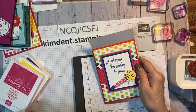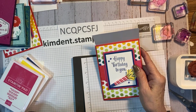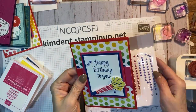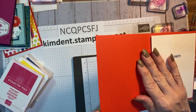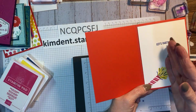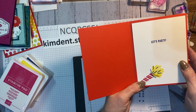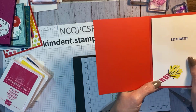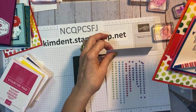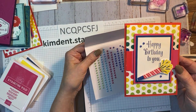Let's see. You also like stamping an image on the left-hand side of the inside. Oh, to carry the image to the inside. Oh, I see what you're saying. So, Valerie, you would stamp on this side so it flows over and carries the image. Is that what you mean? On this side? That's a brilliant idea. Let me know if that's what you're thinking.